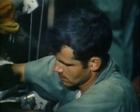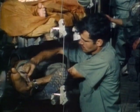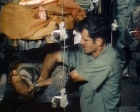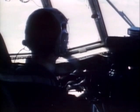I'm a flight nurse with the 903rd Air Medical Evacuation Squadron. We have approximately 20 litters and 53 ambulatory patients. They're the best pilots in the world. They'll land on a dirt strip, or they'll land on a piece of steel stuck in the middle of some godforsaken place and do a tremendous job.